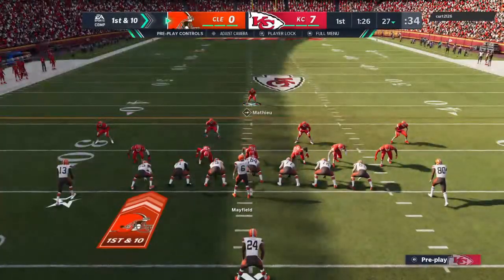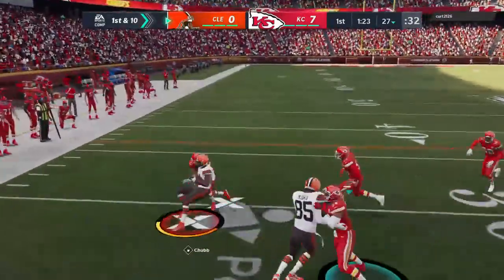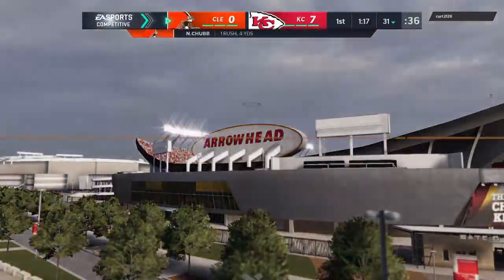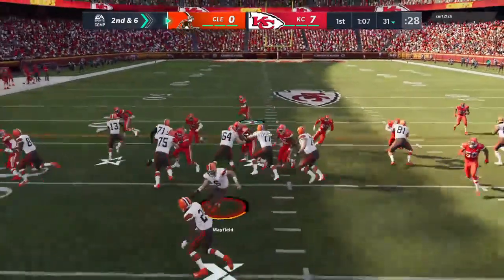Mayfield going to lead the Browns up now, first and 10 at their own 27. A first carry now for Nick Chubb, and he powers his way up past the 30. Tyrann Mathieu there to make the tackle. The run got 4. Now they deal with a 2nd and 6.